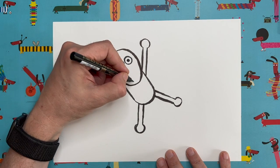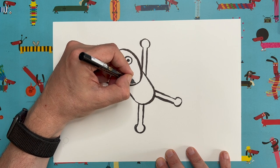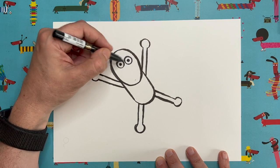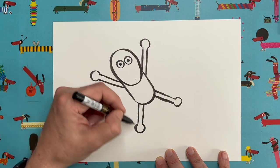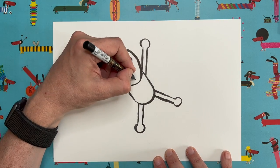Then, let's give our little sugar glider a nose and a mouth. So down here, about a centimeter away from the bottom of the head, I should have told you actually, that's the head, you know that now because of the eyes, and these are the arms and the legs. And this is where the little flap of skin, the gliding flap, is going to go. We'll do that in a minute though. First of all, yes, let's do the nose.